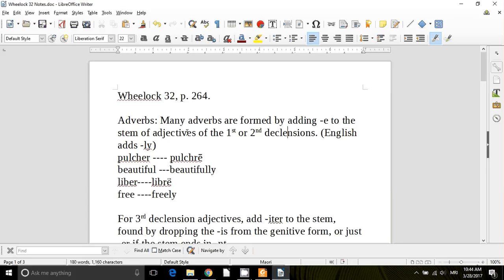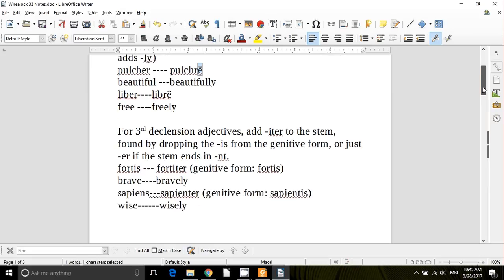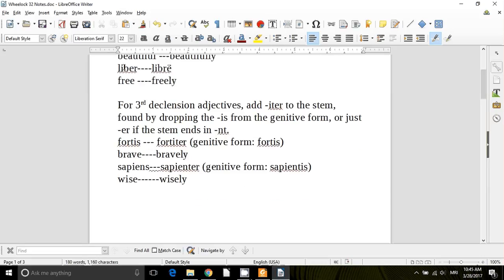Many adverbs are formed just like in English by taking an adjective and then adding an adverb suffix to it. So in English, we do that by taking the adjective beautiful and then we add ly to get beautifully. Likewise in Latin, with first and second declension adjectives, we just drop the ending and we add e. So pulcher means beautiful, pulchre means beautifully, liber means free, libere means freely. Liber, I should say. Liber means free. Libere. It's a long e there.